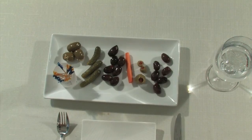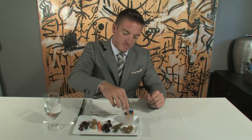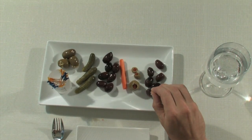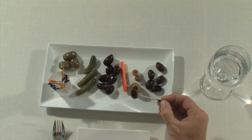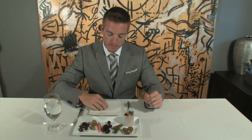Olives present two questions. How do we pick up the salty, greasy creature, and what to do with the pit inside? Easy! We pick it up with one of the toothpicks, or we can use our fingers. Then we discreetly spit the pit into our palm and put it on our plate.